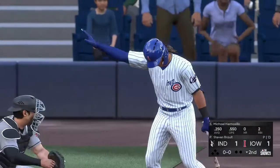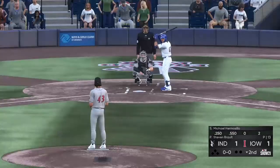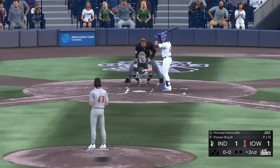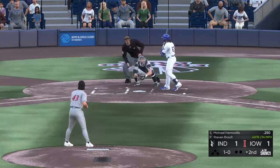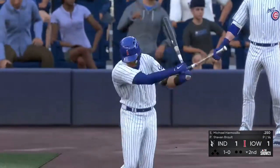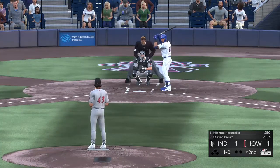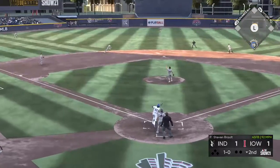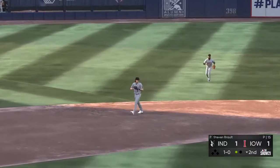Last half of the second set to go, and standing in the outfielder, Michael Hermosillo. First offering on its way. And he'll watch one miss up and away for a ball, 1-0. Here's a pop-up now. And there's out number one.